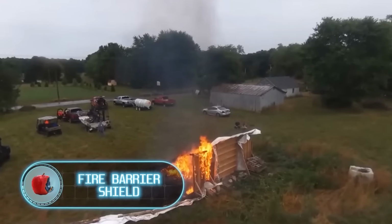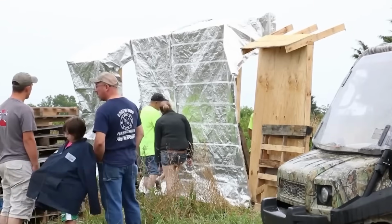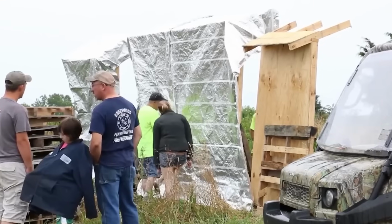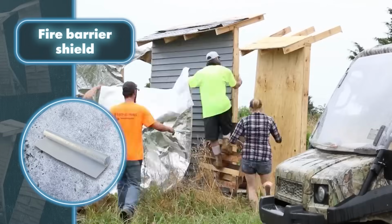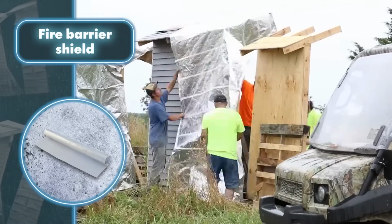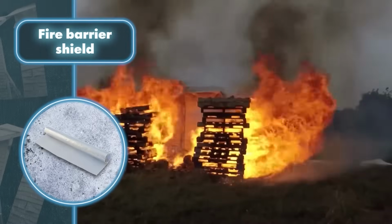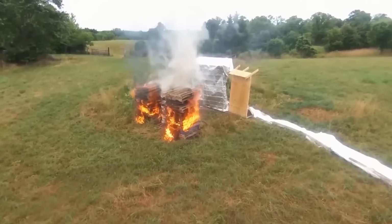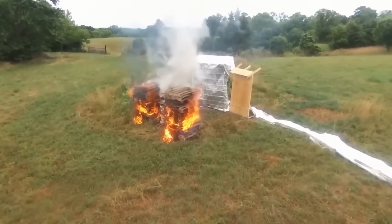Fire Barrier Shield. Fire is a major concern in any apocalyptic scenario, and while it's often tough to extinguish, there are effective ways to contain it and safeguard yourself using specialized fireproof panels. These panels are nearly impervious to flames thanks to their high-quality fire-resistant material and an aluminum coating that can deflect up to 95% of the radiant heat. Each panel is sewn with fire-resistant threads for added durability and protection against fire and flying embers.